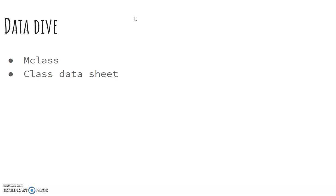So we're going to start by looking at mClass. There are also class data sheets in Google Sheets, which gives all of your students' data color-coded there. Personally, I find mClass easier to navigate. I'm not very fluent with Google Sheets, so I have a hard time sorting the data, but whatever your preference is, it offers the same information in two separate places. So let's head over to the mClass website and take a look at one of the kindergarten classes.